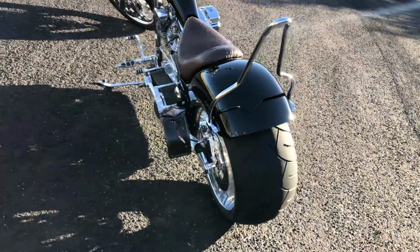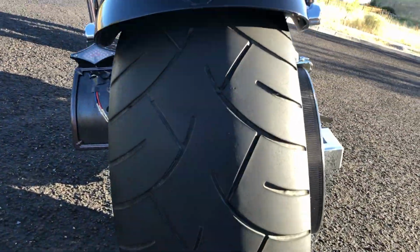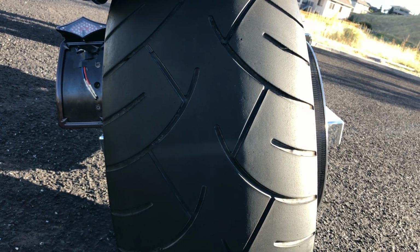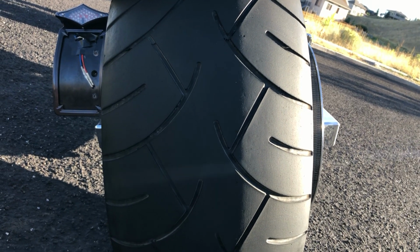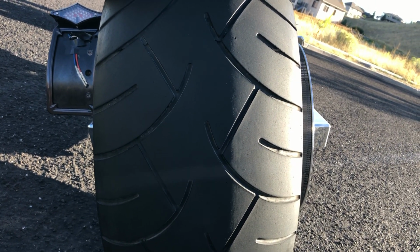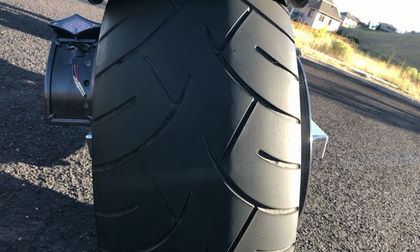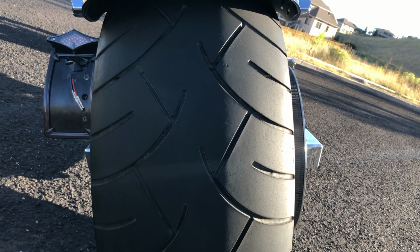So you've got that rear Metzeler tire. You do have some decent tread on there. I'd say you're at approximately 75% of tread remaining. But you do have a little bit of weather checking, and so I just want you to be fully aware of that. You should be able to get some decent life out of the rear tire, I should say, just because I have replaced the front tire recently.